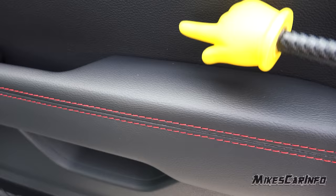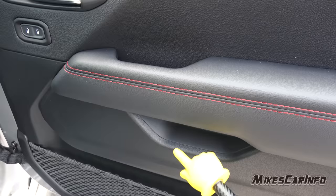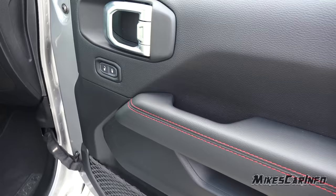When you get down here, you start having hard touch surfaces, and you have this big net pocket there at the bottom. There's a handle that's enclosed here, so you can use that as a pocket if you like. There's a place under here to put your hand when you lift the door off of its hinges. It has a metallic handle, door lock controls, but there's no power window controls here on the door, and I'll show you where those are in just a second.